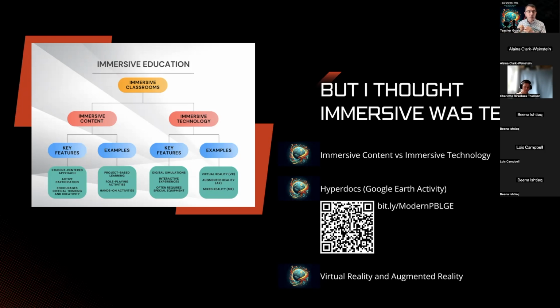But if you can transport students virtually to an environment, fantastic. That's an entirely other level of experience that allows the content to be solidified to apply it to a project.